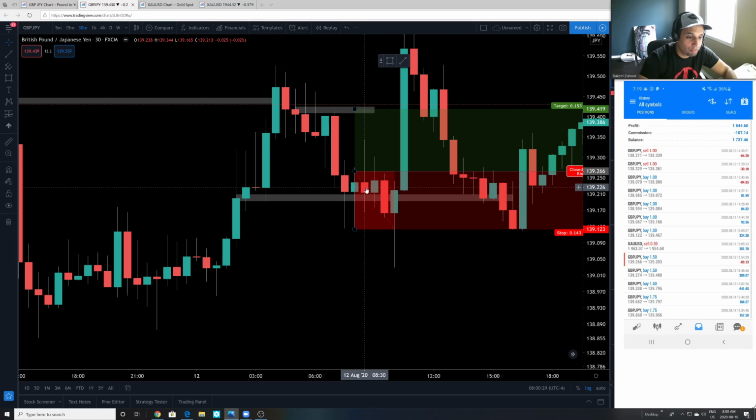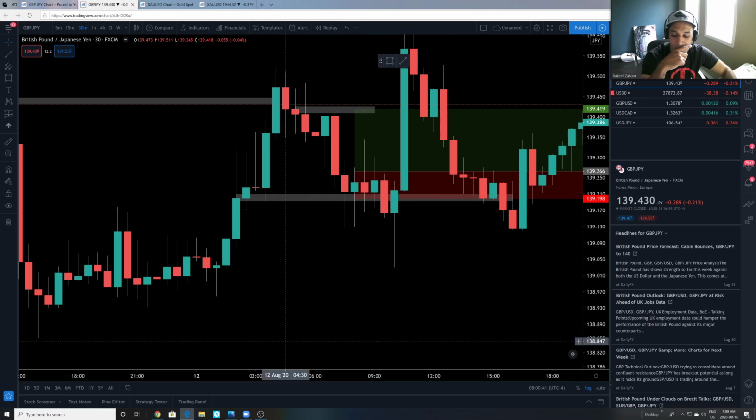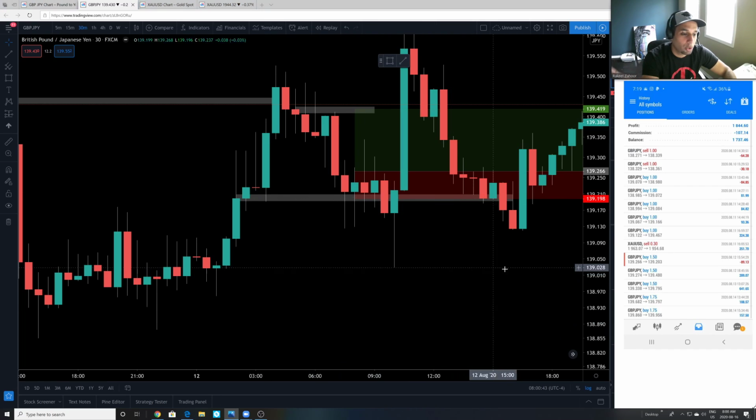So you can see right over here, 139.266 got the entry, and then the exit was almost at the close of that bearish candle right after that. So the exit was at 139.203, right over here. Exited at 203, right? As this candle was coming down to a close, you can see the trade was closed 5 minutes before this 30-minute candle closed. So my stop was originally down over here.